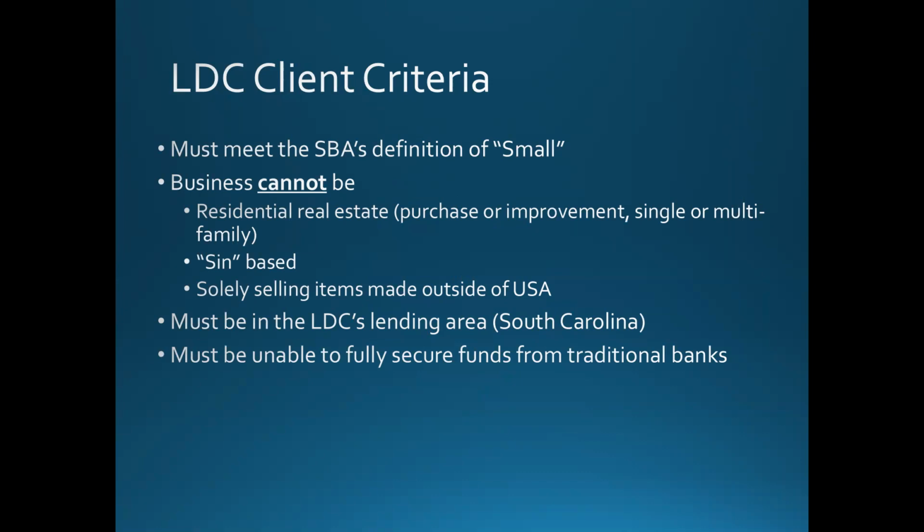And who do we lend to? Of course, they must be small businesses. Really, the only industry we cannot lend to at all are people that are flipping houses, that are buying residential real estate, improving them, and hope to sell them for a profit. We also can't do anything sin-based, but you're going to see in a few minutes that we got boozy for a while, did some breweries and distilleries. It's really just gambling, adult entertainment, that type of thing that we can't lend to.